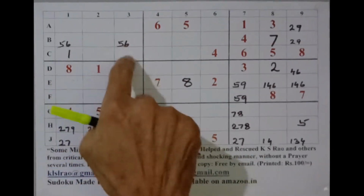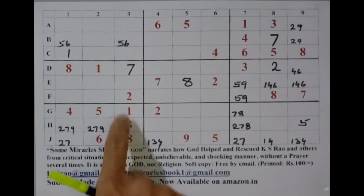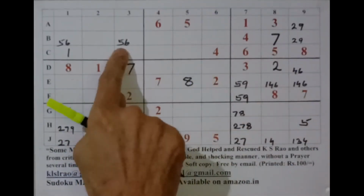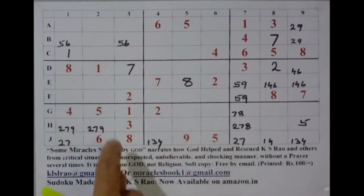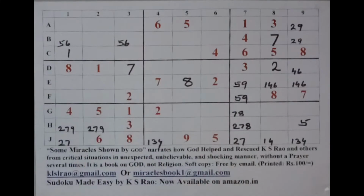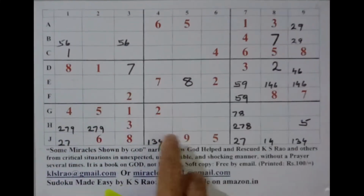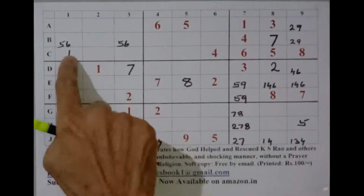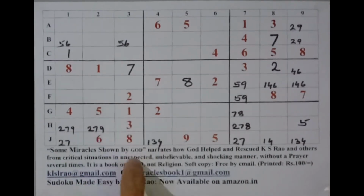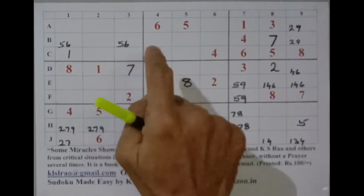See, what is the number we can write at C3? Can you write 1? No. 2 cannot be written, 3 cannot be written, 4 cannot be written, 5 cannot be written, 6 also, 7 also, 8 also. Only 9 has to be written there. So that is one point. The other way of looking at it is, or just what I was trying to explain here. So out of these 4 vacant numbers which can be filled up here, we have 1, 3 and 2, 3 and 7 here.